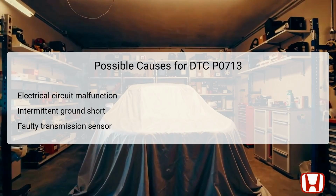Lastly, a faulty transmission fluid temperature sensor might cause the issue if it cannot properly send signals due to internal faults. It is vital to systematically rule out each potential cause during troubleshooting to ensure the correct repairs are made.